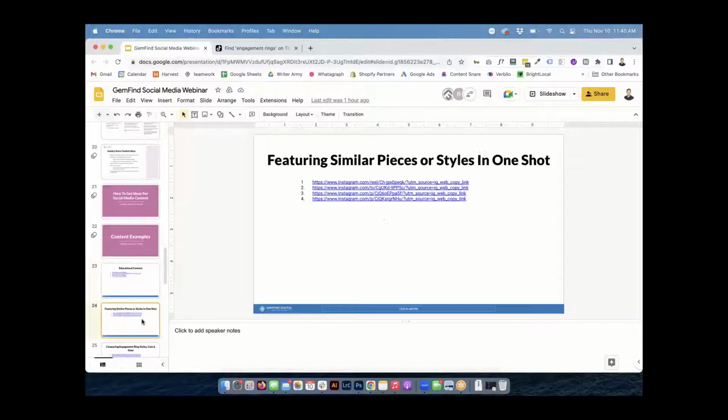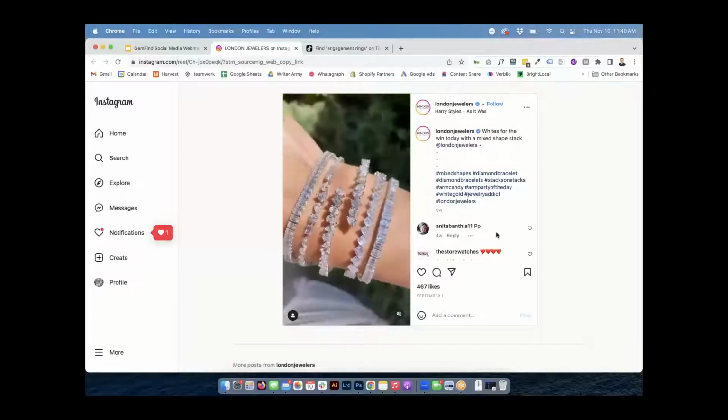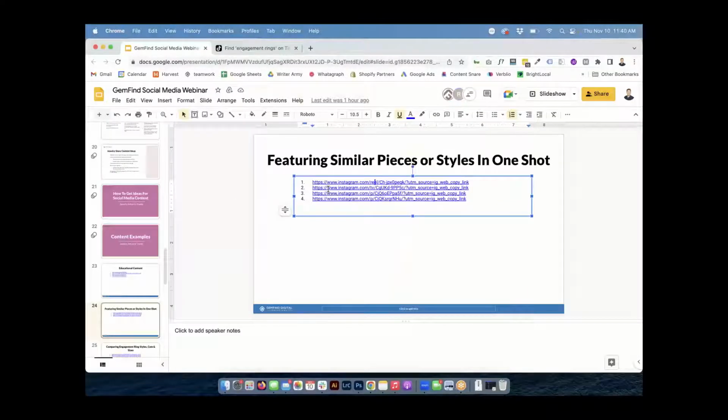So some other things as well. We'll just show some more examples. Featuring similar pieces in one shot. So these are pretty basic as well. Again, just a bunch of beautiful bracelets all next to each other, just showing them off. Super easy. That one just takes literally.